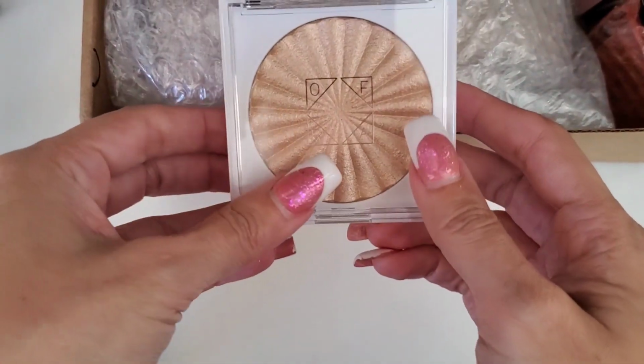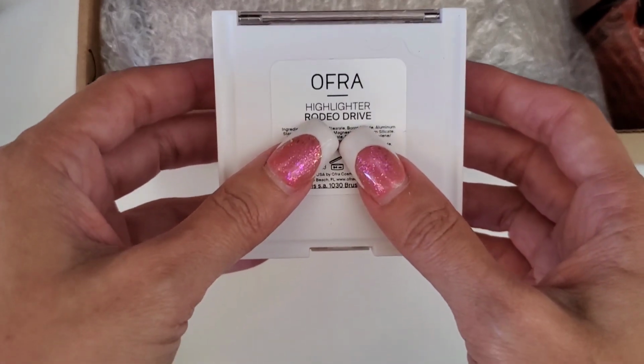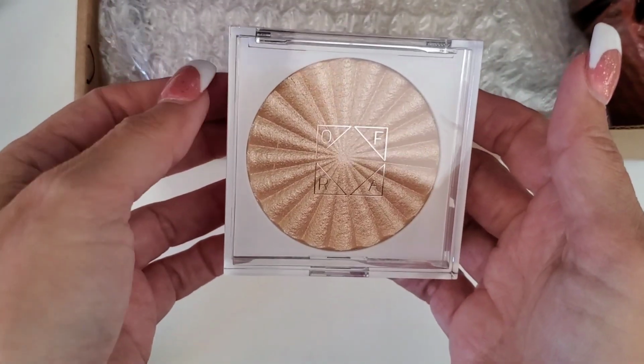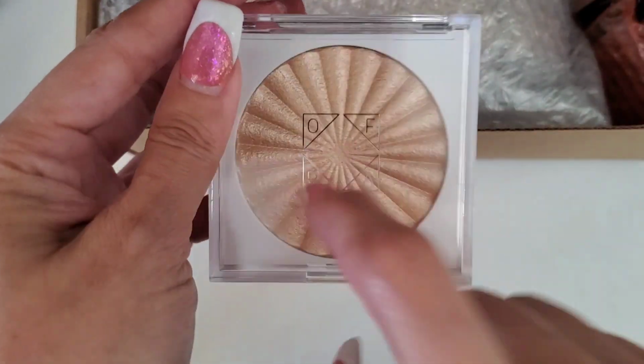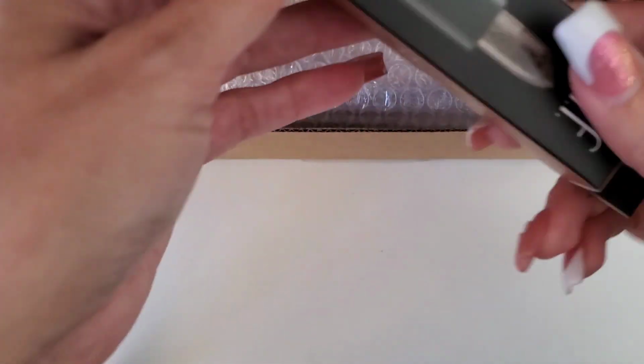And here, let's see. Okay, this is the Ofra Cosmetics highlighter. I have this one because I think we both got it in our ice cream beauty box, and I love this one. This is amazing and it's very blinding, so I have a backup of it because I have this one as well. So when that one's done, I'll continue using this one. This is great. I love that brand.